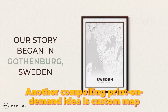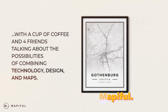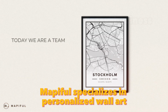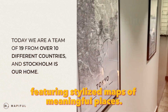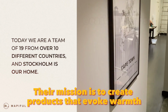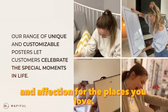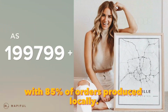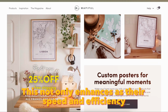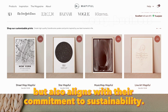Another compelling print-on-demand idea is custom map art, exemplified by Mapiful. Founded by Edwin Brabeck, Mapiful specializes in personalized wall art featuring stylized maps of meaningful places. Their mission is to create products that evoke warmth and affection for the places you love. Today, Mapiful operates in 24 countries with 85% of orders produced locally. This not only enhances their speed and efficiency, but also aligns with their commitment to sustainability.